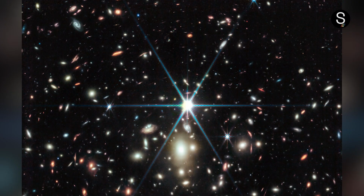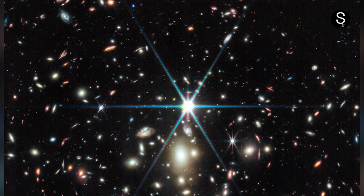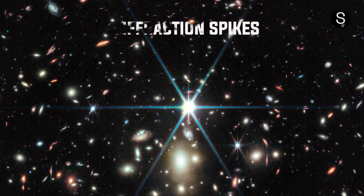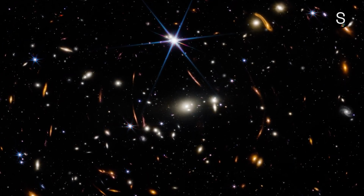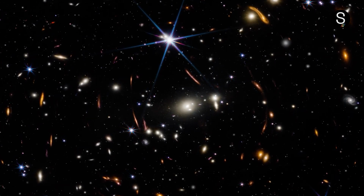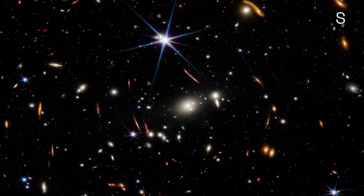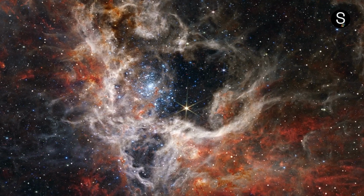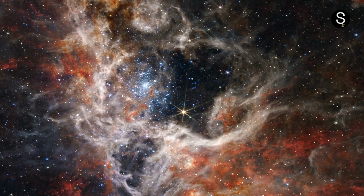Is it going to be the six-spiked star in the center? No, that is a star from our galaxy. These spikes are optical artifacts called diffraction spikes, which are created by the telescope's design. If astronomers see a star with 6 spikes in Webb's photos, it is a visual clue indicating the star is part of our Milky Way galaxy. This anomaly is caused by the telescope's optics and does not appear in stars from other galaxies caught in the photos. It's an interesting trait that helps scientists distinguish between stars in our galaxy and those in distant galaxies while studying James Webb Space Telescope data.